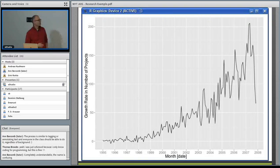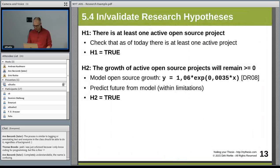Here we visualize the number, no, it's actually the first derivative, the growth in open source. So these are the number of new projects in our database, which is a bit zigzaggy, meaning we didn't smooth out anything here. It's a raw data chart. But you can see already from eyeballing, without doing hypothesis testing, that the growth is actually accelerating, and hinting that our hypotheses are likely to be true, which of course makes us happy.